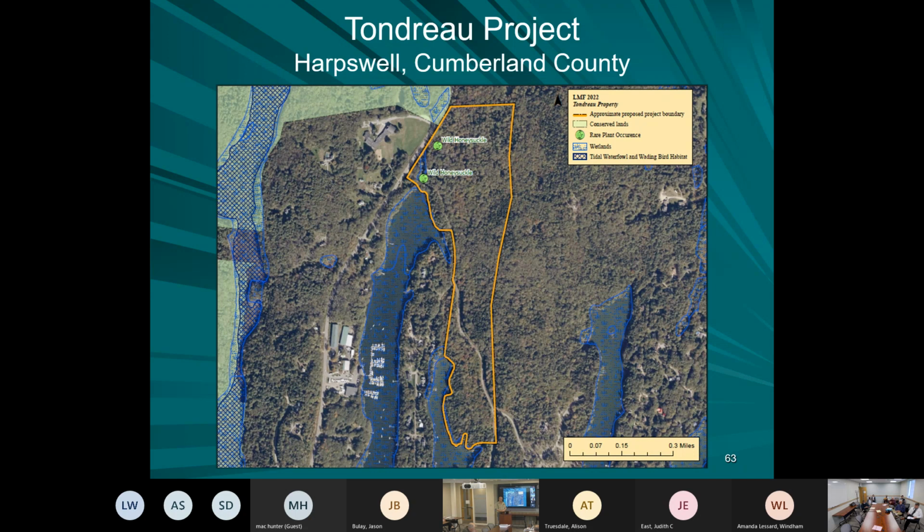We've had a long-term project, which we call the Quahog Bay Project, of trying to prevent further development along the shores of the bay. And this particular project offers us the opportunity to preserve a half a mile of undeveloped shorefront. It also allows Harpswell, because of its unusual geography. Maybe we can go back to the previous slide.